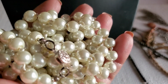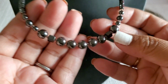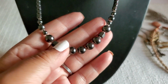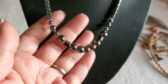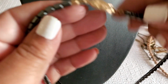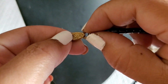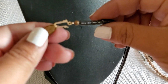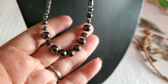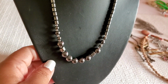This will be $3 and shipping starts at $4. And then the next one is this beautiful necklace. I don't know what stone this is. And this is their clasp. It's like a fish hook, I think. This one will be $3. It's beautiful.